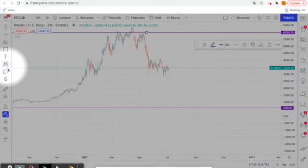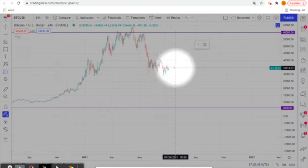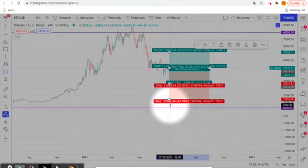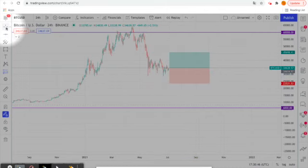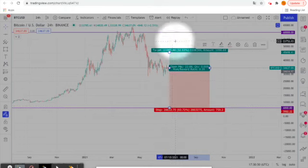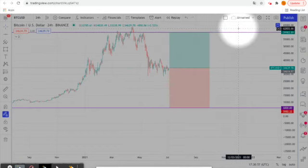So what I'm going to do is go here. I'm going to show you what it looks like. This is what your grid would end up looking like. For those of you who put buy and sell lines on your chart, that's what your grid is going to look like.